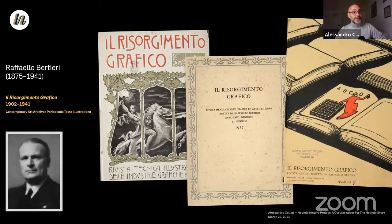And now to Raffaello Bertieri. From the 1910s, Nebiolo began releasing some outstanding revivals based on historical models, as we have seen, notably Jensen, released in 1911, and Bodoni, licensed from ATF in 1913. When Gianolio passed away in 1926, printer scholar Raffaello Bertieri took over the role of artistic consultant to the foundry.